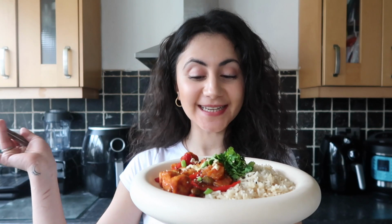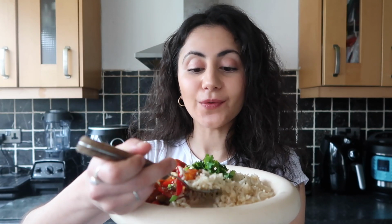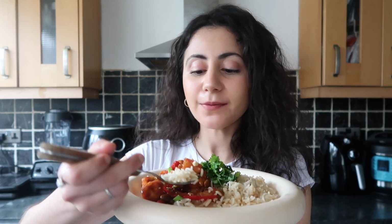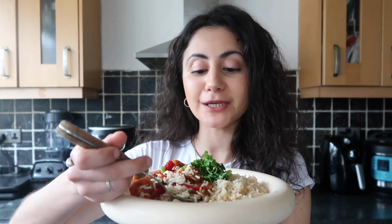My delicious post-workout lunch is ready. As you can see, we've got the tofu stir fry here, with the rice served there. We've got some pineapple chunks in here, some edamame beans, some sweet peppers, and of course the crispy tofu.